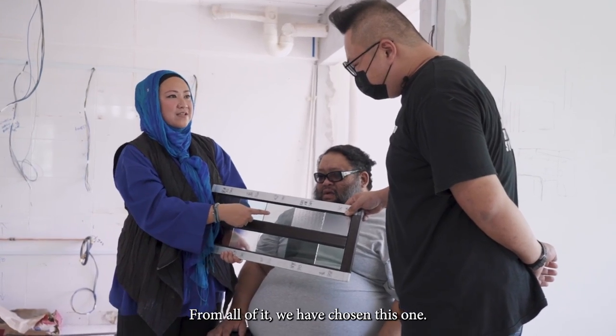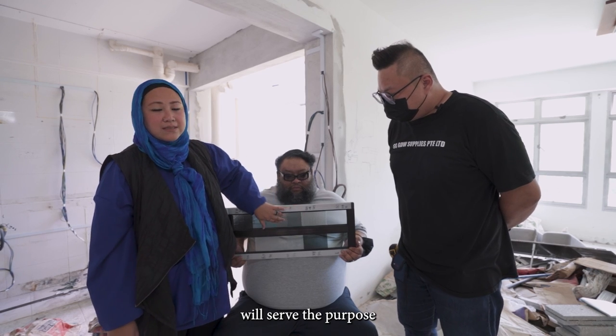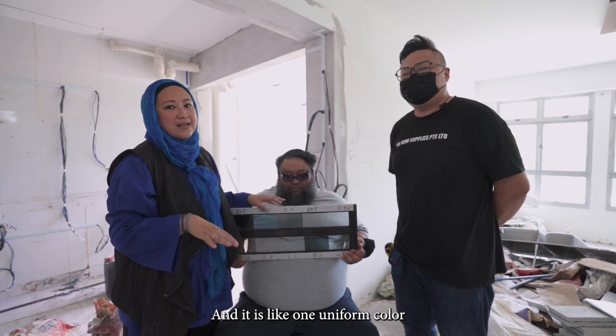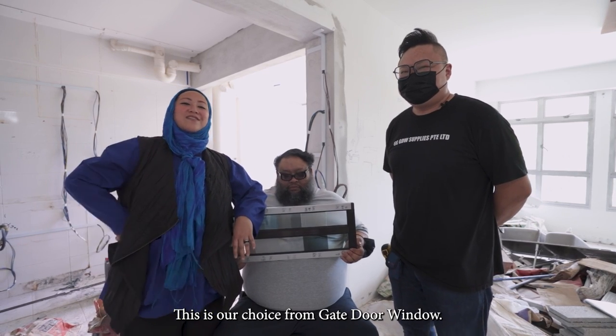All of it we have chosen for this one. We like everything to be synchronized, and this will serve the purpose throughout the whole house. It will give that whole cooling feeling throughout the whole house, and it is one uniform color. I think light tint. Is this the one? Yes, correct. It's our choice from Gate Door Window.